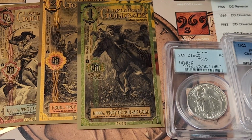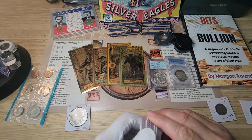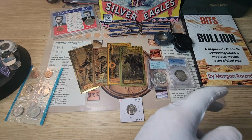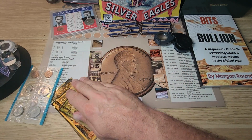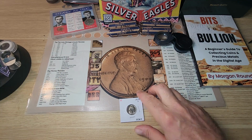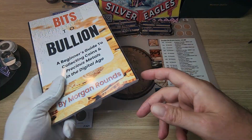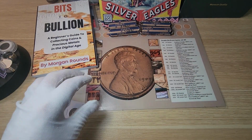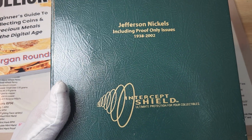So I'm going to zoom out here real quick, and we're going to do a little ceremony. Let me move these coins out of the way, except for that one. We'll keep that one there. I'll put those Goldbacks back later. We don't need this here anymore, or this, or this. We'll get this out of the way. Okay, so here is my Intercept Shield book.